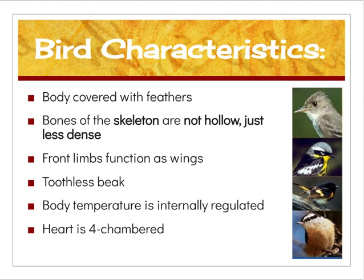Birds are pretty easy to identify and aren't often confused for other kinds of living things. They have winged appendages and bodies covered with feathers. You may have heard that birds have hollow bones, but this is not true. Bird bones are very light for flight, but they are not hollow. They have what looks like scaffolding on the inside to provide structure without making it solid. We'll see this soon. All birds also have a sharp, toothless beak.